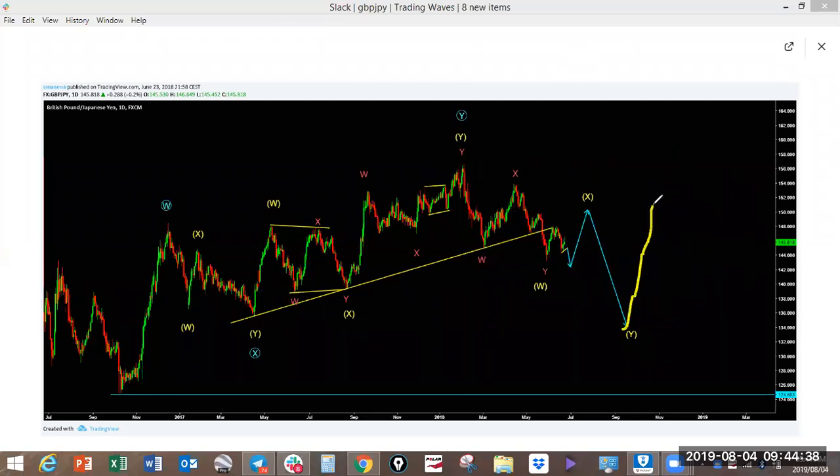It has made this move here. We'll go through to the structure now. It has made this move here. So I didn't get my move to the 156 that I was expecting, and it actually reversed. But if you look at the last 3 weeks, we have been getting these trade setups here. Over 700 pips to the downside. Now I missed this. Okay, but now we got this here.